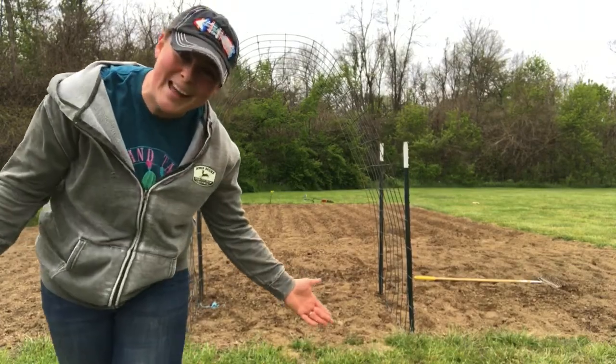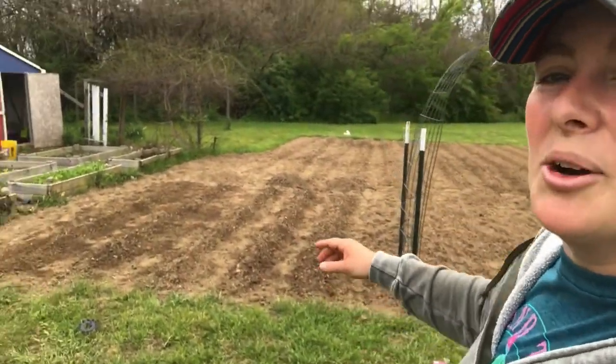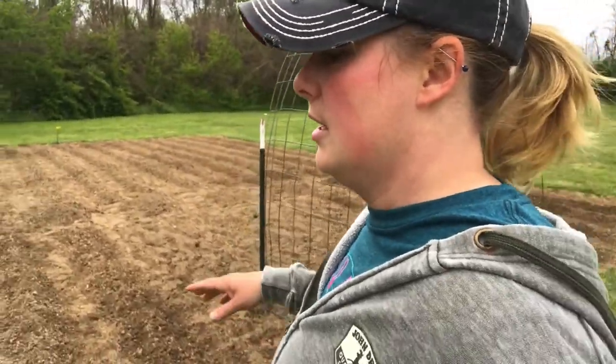That wasn't so bad. Only a couple more things to plant. So we've got our sunflowers up here, guys, and I thought on the end it would be really fun to just throw in some zinnias, like that very last row, and they're green.